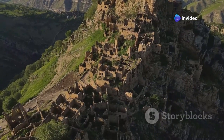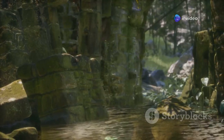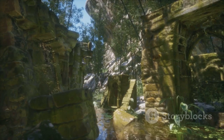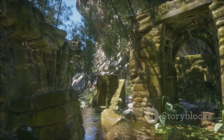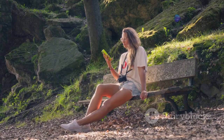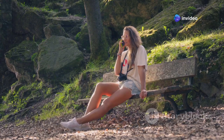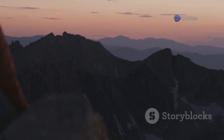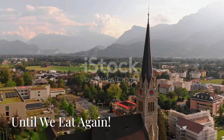Along the way you'll find prehistoric ruins, remnants of communities from over 3,000 years ago. It's a journey through time, past ancient settlements and peaceful woods. The trail is meditative, a chance to disconnect from the world and reconnect with nature. Every step reveals new beauty and history, a perfect way to end our trip.